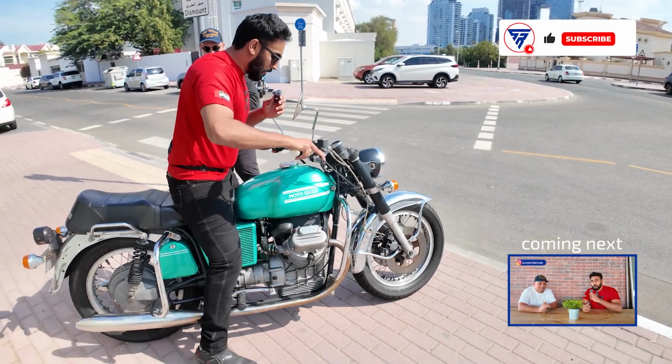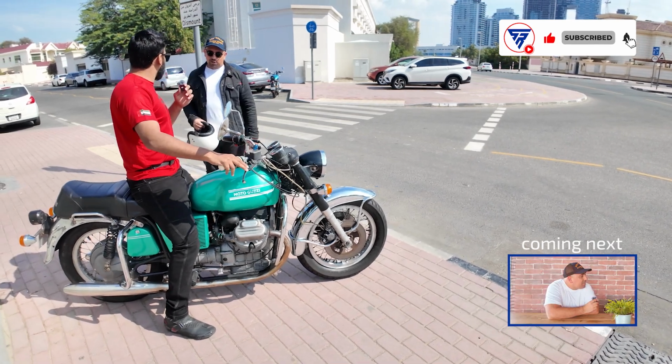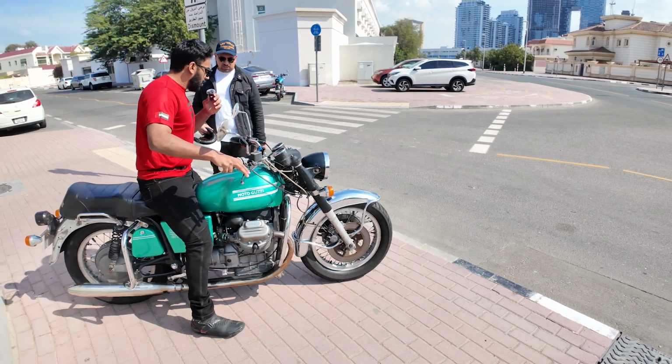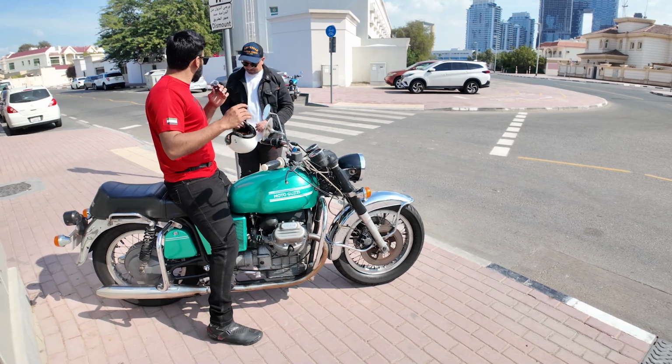Let me try the weight. It doesn't feel heavy. When you're pushing it, it's heavy. No. When you're riding it, it disappears. Oh yeah, but I feel it is very light. It's very well balanced. This is what I feel.